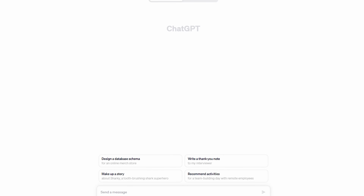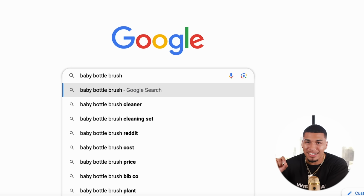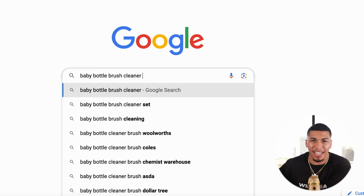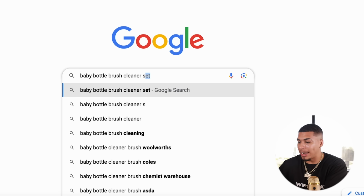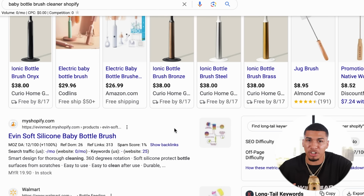Now, the next thing I'm gonna do is add some different features and benefits of it. I can either go to ChatGPT, or I can also go out in the market and see what other people are using as their features and benefits. And I've already been showing you how to use AI, so let me show you how to do this next point. So with whatever product that you're selling, the easiest way to find competitors is type it into Google and then put Shopify at the end of it. So I'm gonna type in baby bottle brush cleaner and add Shopify at the end of it. And as you see, it's gonna show me all these people selling the same product on Shopify today.